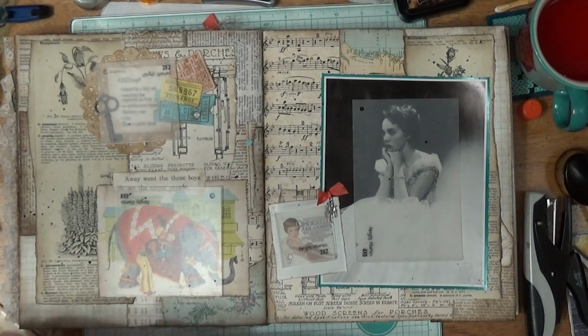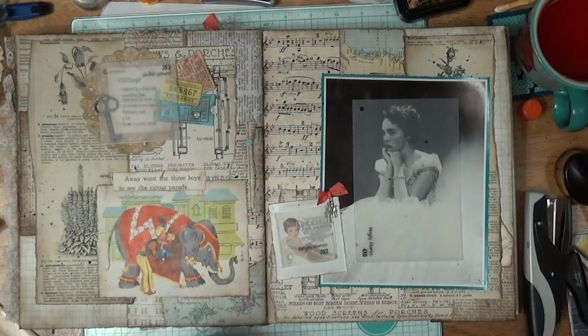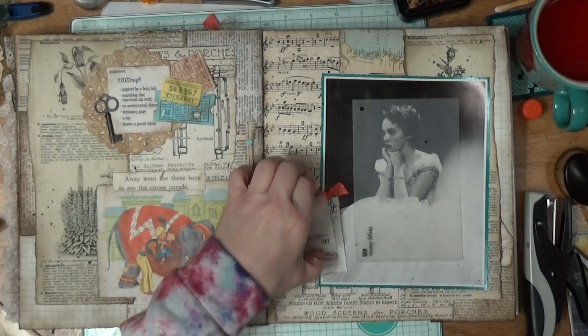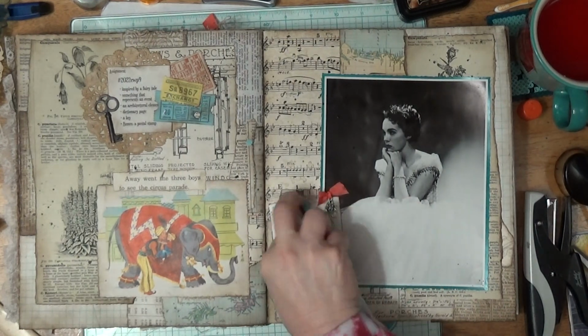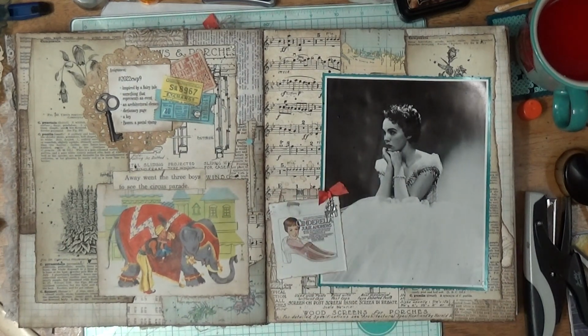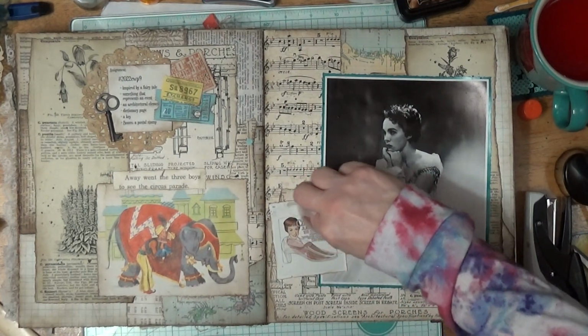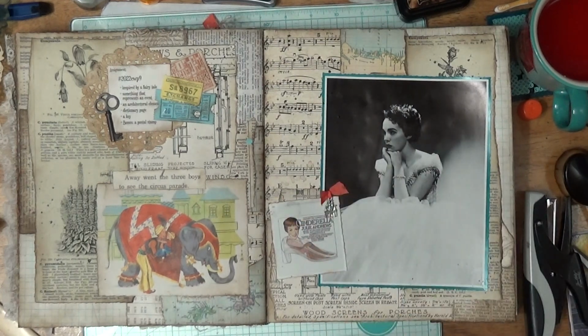All right. That works for me. I should have just left that one alone. Now it's really smeared up there. I don't like that. I was hoping since it was on that shiny book paper, it is getting lighter. It's not bad now. It'll be okay.